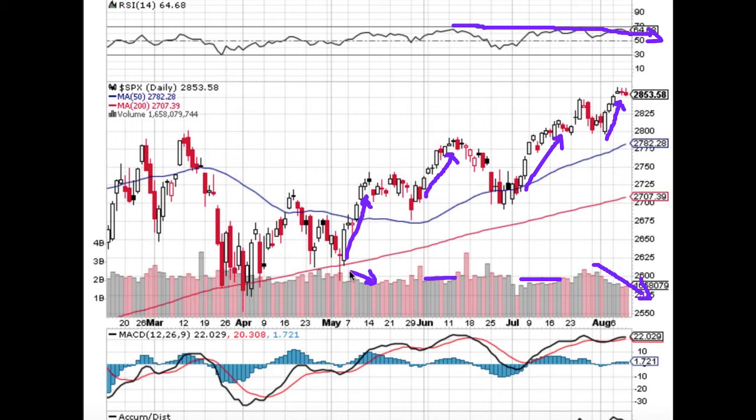At the same time, as the market moves higher, the volume actually moves lower. Second example, the market moves from 2675 all the way to almost 2800. What happens to the volume? It's not rising, it's flat, it's stagnant.